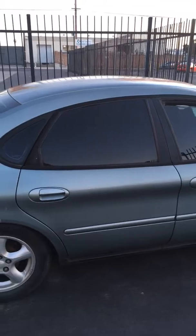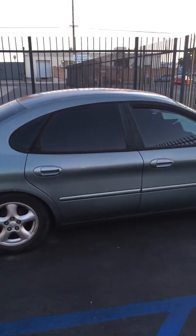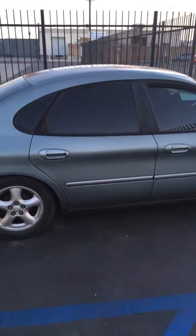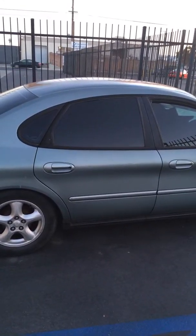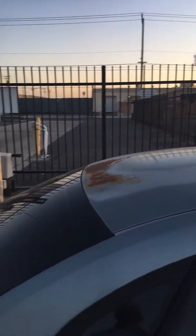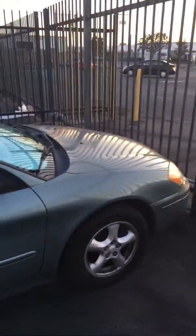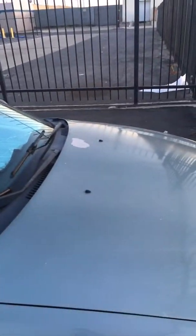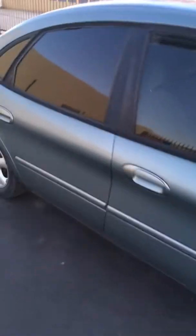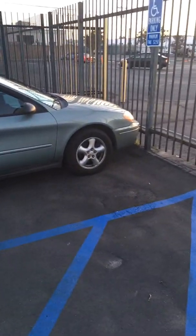I will be getting this car painted later on this year, probably summer. I'm going with a bright silver. Like I say, it's just got this small little rust spot up there, one little spot right there, a couple of small things, small faded paint spots. But I just wanted to show y'all the wheel base of what I was talking about.